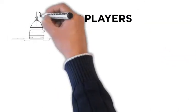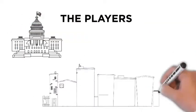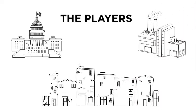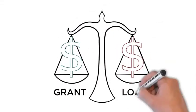Here's a very high level of how it works, assuming the project gets approved, which we will cover in another video. Let's zoom out a bit and look at the three players. We've got the state, the community, and the business. And then we have the economic development asset that the community would like to fund. In this example, we'll use the construction of a building as the asset. Now we'll also determine the type of funding required. It could be a grant or a loan or even both.